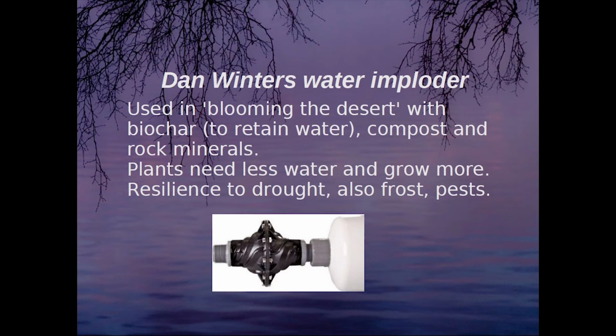Now we have Dan Winter's water imploder, used in blooming the desert, alongside compost, biochar, which is used to retain the water, and rock minerals. The result is the plants need less water, grow more, have resilience to drought, and also frost and pests.